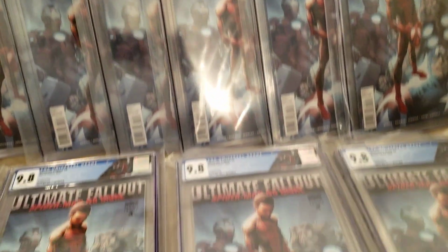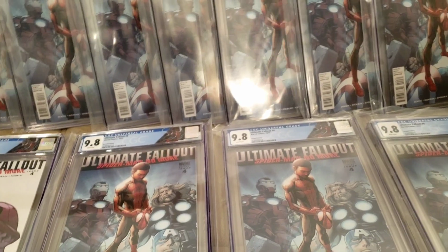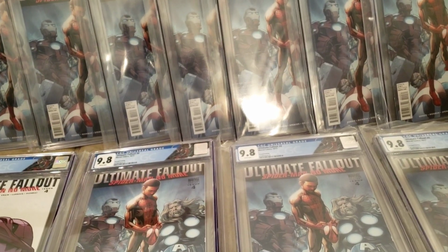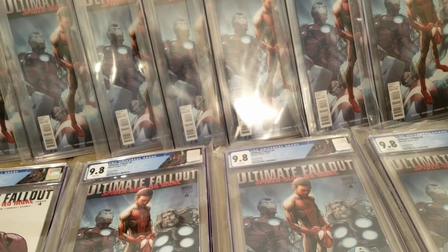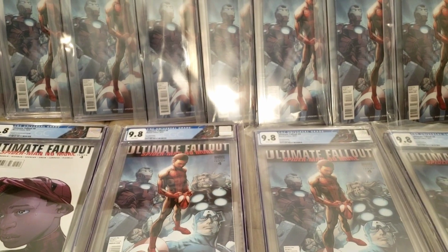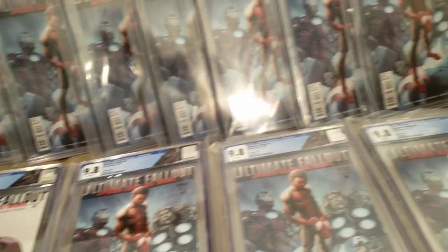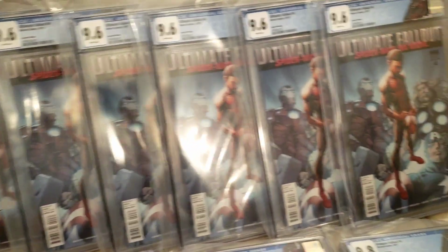Under the deal that I made with him, if I got 15 9.8s all together, he would get 2 9.8s. If I only got 1 9.8, he would get 1 9.8. So that was a gamble for me. Of course, I wouldn't have done it if I didn't think I was going to get a number of 9.8s. I got less than what I thought I was going to get.